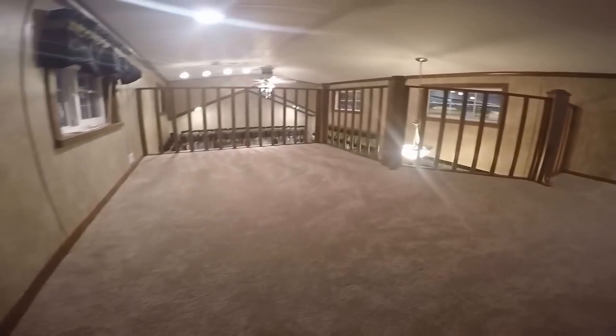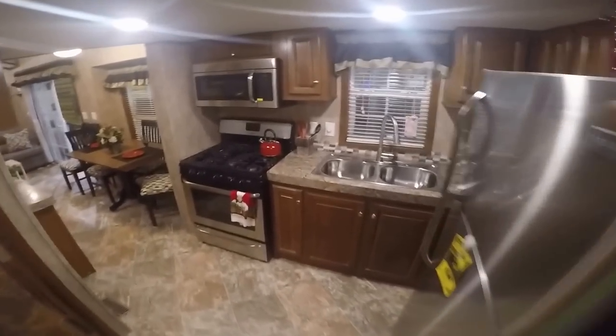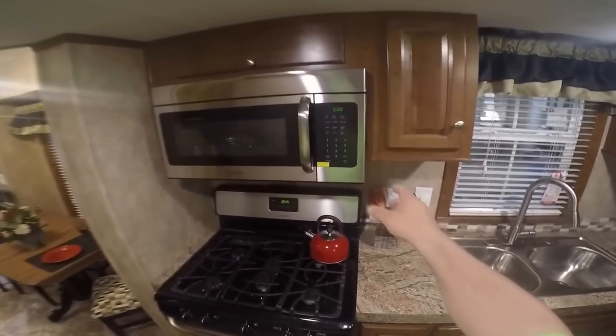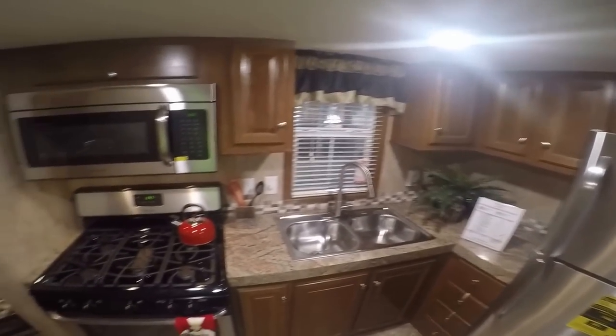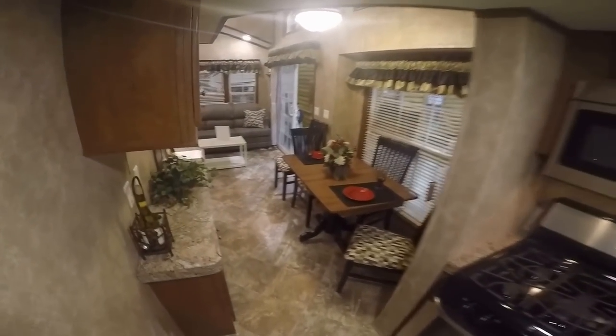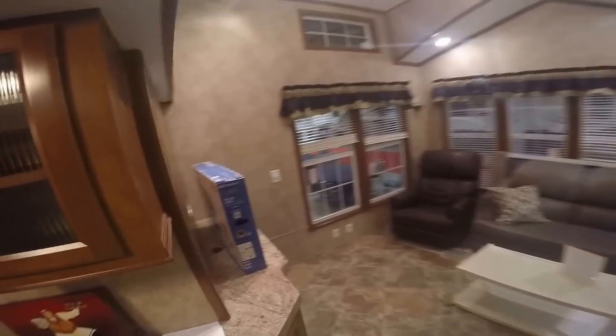And we also have LED lighting in the loft. So there you have it. Once again, this is a 2016 Quailridge 39CBDL. Nice big wraparound hutch.